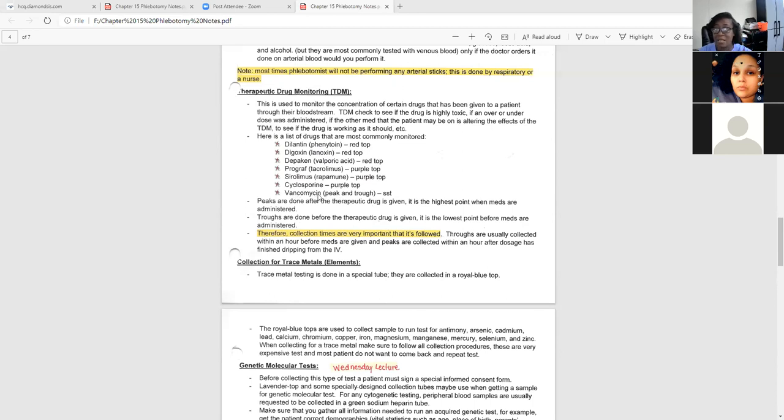Vancomycin, gentamicin, tobramycin, those are different degrees of antibiotics that are given. Those, if you remember in the book, they talked about peaks and troughs. Peaks and troughs have to be drawn on these types of antibiotics because they're so strong, and we correlate not only the lab work, but we also have to correlate with that for the pharmacist to make sure that they give the proper dosage of this antibiotic because it's so strong. It can be over strong and not do anything, or it could be super weak and not do anything, and it can do some body damage to the organs of the person's body.